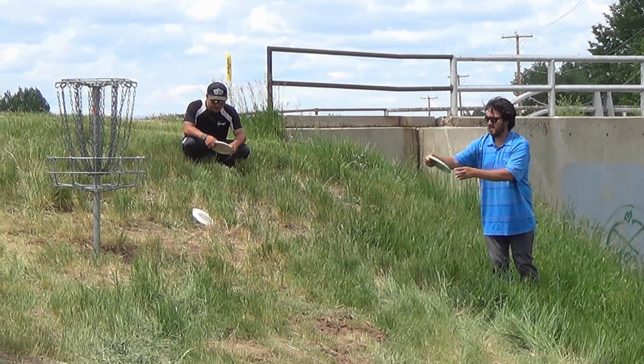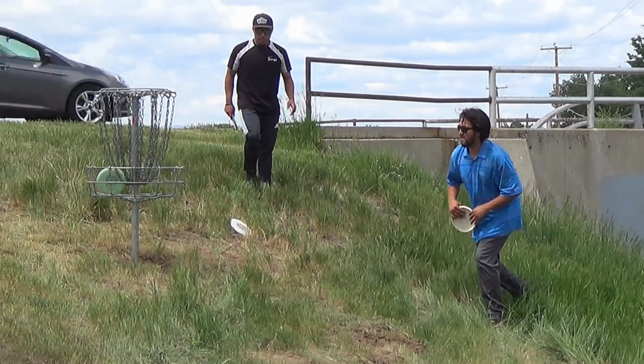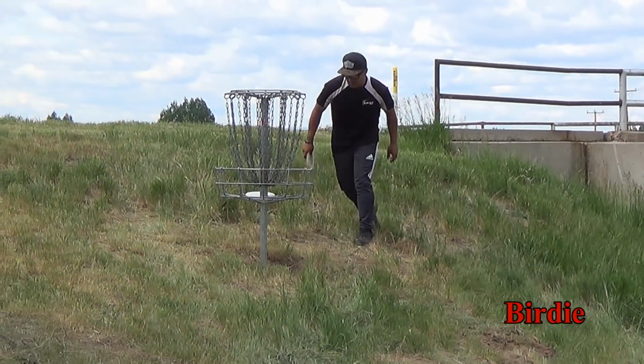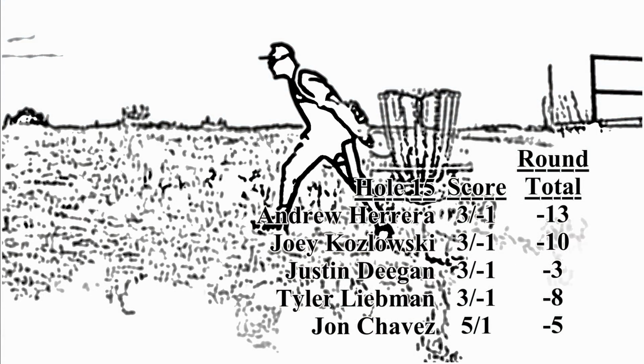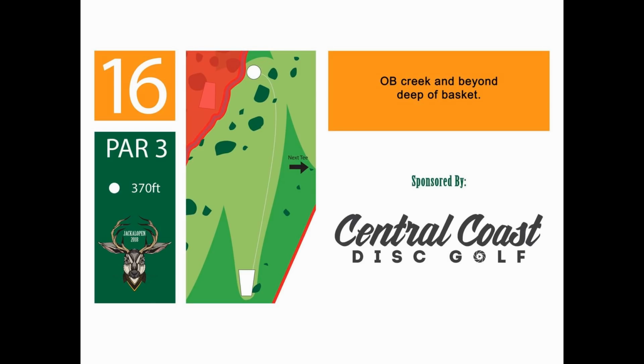Justin with a nice putt. I think everyone's well within 10 feet, just more of a cleanup for everybody. This one kind of surprised me that it was a par 4, but with the danger around it and the tight line off the tee, it made it a pretty unlikely 2. So I think the 2 would be safe to be called a good eagle, because there's not many of them out there.